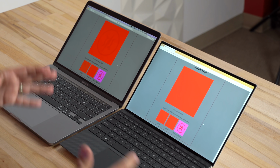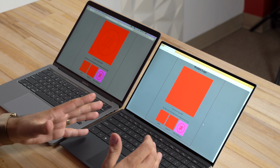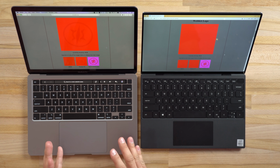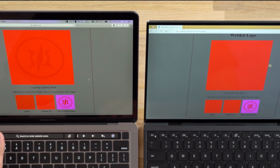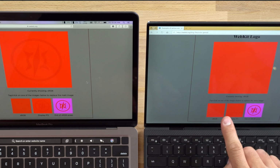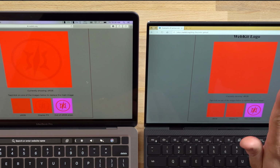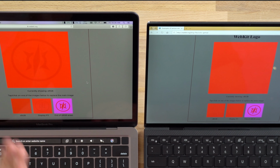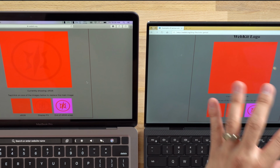And we do have a difference in color accuracy. Dell screens can display 100% sRGB color accuracy, which is good enough for most people. But all of Apple's screens, even the base MacBook Pro, can display DCI P3 colors. And if you guys see this little logo right here, we're just seeing one solid color on the Dell, whereas with the MacBook Pro, we're seeing this logo on the inside, because that shade cannot be displayed on Dell's display.